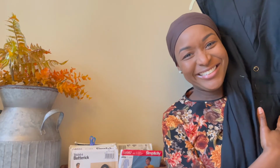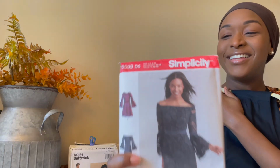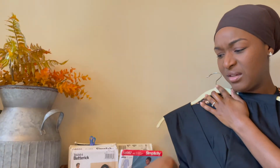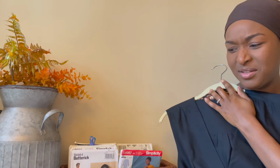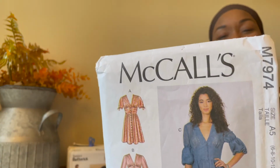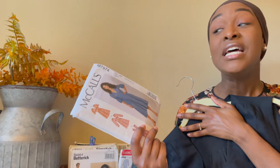Moving on, I think the most favorite thing that I made in December garment-wise, you knew it was coming. Look, this is Simplicity 8. Oh no, it wasn't that one. It's McCall's M7974.